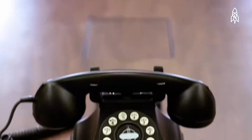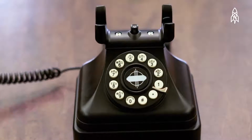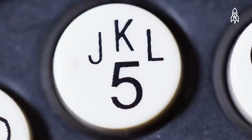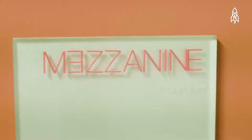So the next time you have a question, like, how many teeth does a great white shark have? You can call this number, 917-275-6975. That'll ring inside of this building, up on this floor, and maybe Bernard or Rosa will pick up, and they'll answer it for you. They have about 300 serrated teeth.